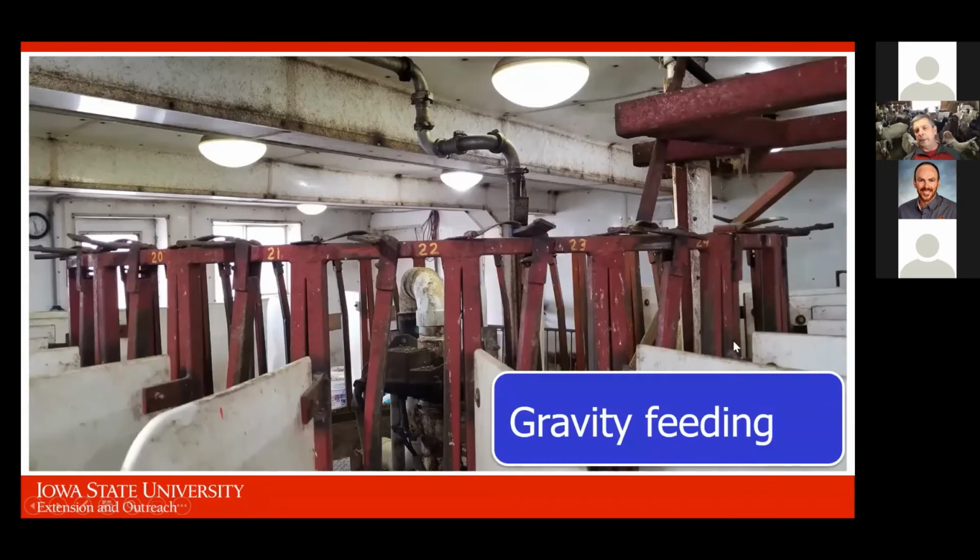The goats will come on one side here. The grain is gravity fed from inside here, and that'll go into their little feed trough, and then it's going to move around here, and he's got each one of them numbered. It's a very simple system in how it operates, but it definitely was not the easiest one to build.